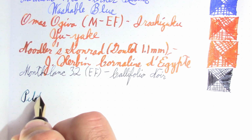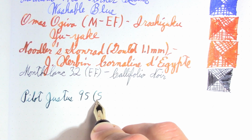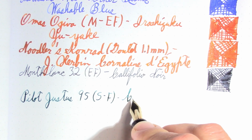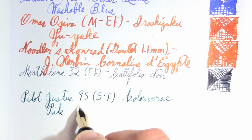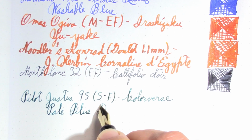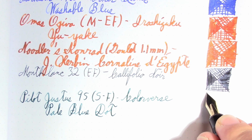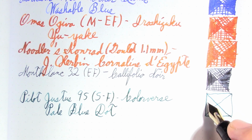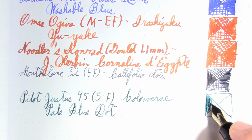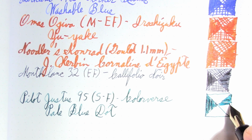So Pilot Justus 95. So this is a soft fine. And the ink in it is Colorverse, which, by the way, another bottle I used up. I am going to reach that point, unfortunately, where these easy victories where I use up small bottles of ink are no longer possible, and I'm working on the big dogs, but for now, I'm going to take my joy where I can. And I like this color. But I do have another bottle of a similar color, so I don't think I'm going to miss it. And the other bottle of a similar color is one that I can buy by itself instead of as a set of 4, of which 2 I love and 2 I just go, meh.